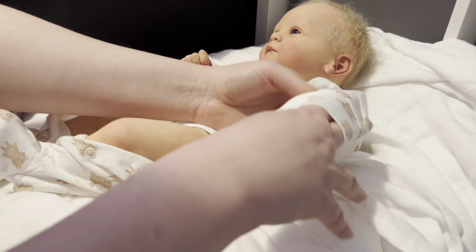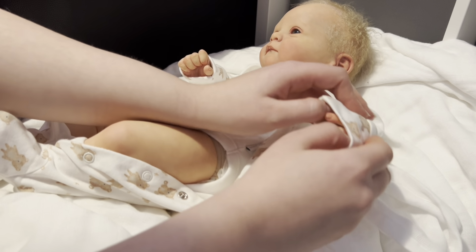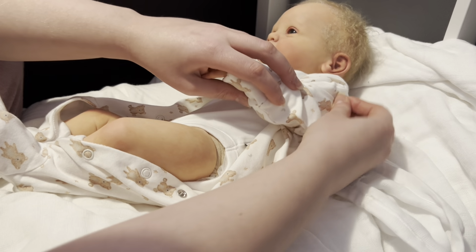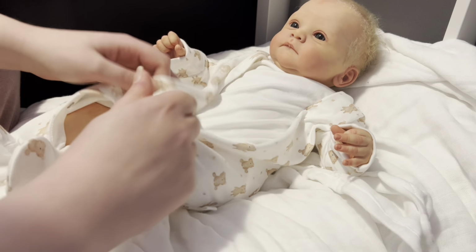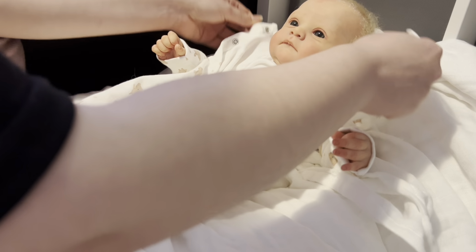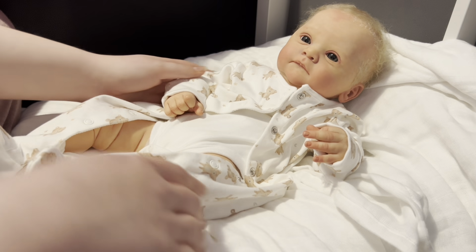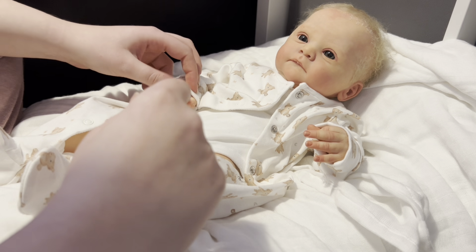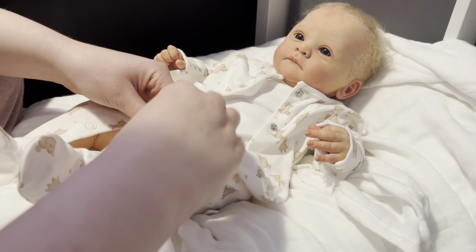I do have a baby that I need to get a new body for. So she is in storage currently, just because she needs a new body. And then I've got a special baby that I'm going to be talking about when I'm doing my updated collection tour, which I'm hoping to do over the weekend.